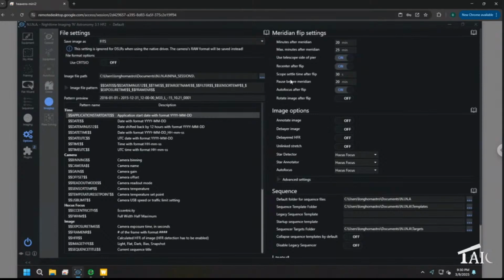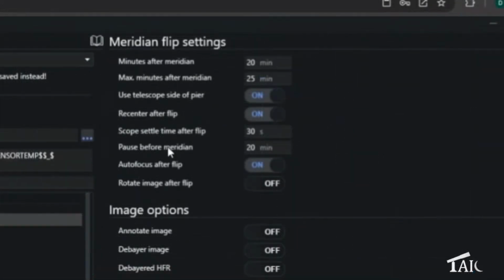But I think this works good, at least for me, because I'm paranoid about hitting that mount because I've broken cables. And now that it's remote, I don't want to be breaking cables out there because that's a huge pain when you break a cable out there, because they don't always get to it the same night and you're down. So I think pausing before the meridian flip works really well for me, honestly. I don't know what other people's experience is with just the built-in meridian flip part, but the plugins, not so much. What do you think, Alex?